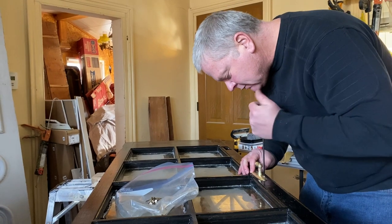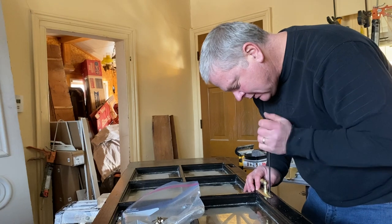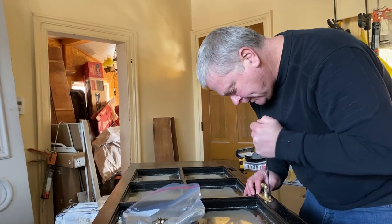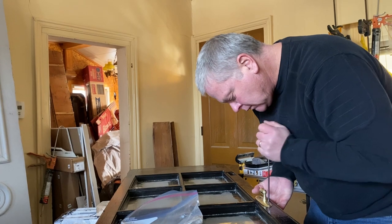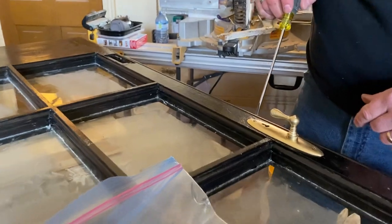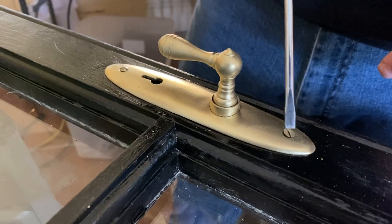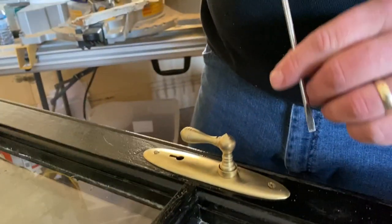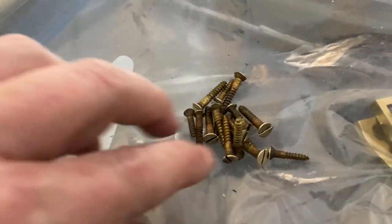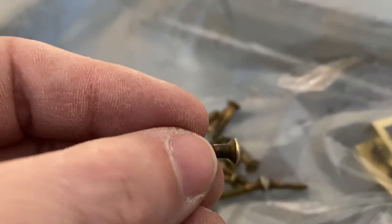Even shined up the screws. On the buffing wheel. You can see the difference between the two screws. So this one's kind of rounded top, and this one's like a flat top. And I think those are used on a different spot on the door. I'll just look at the screws here and see if I can find. Take this one back out. Round top.